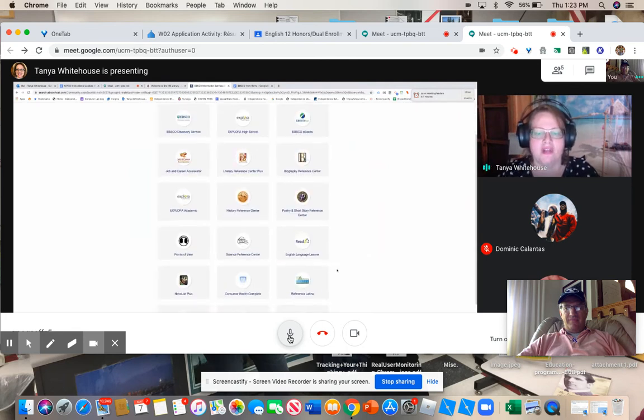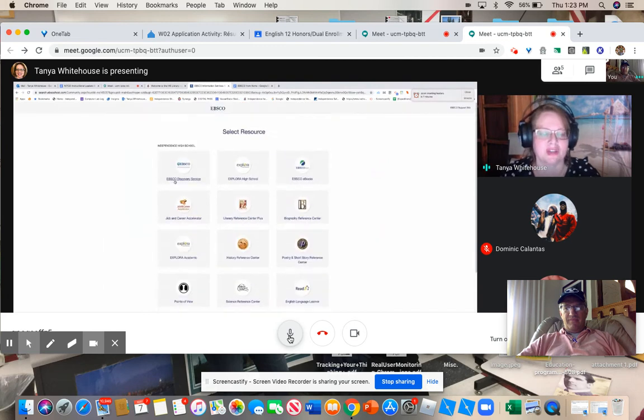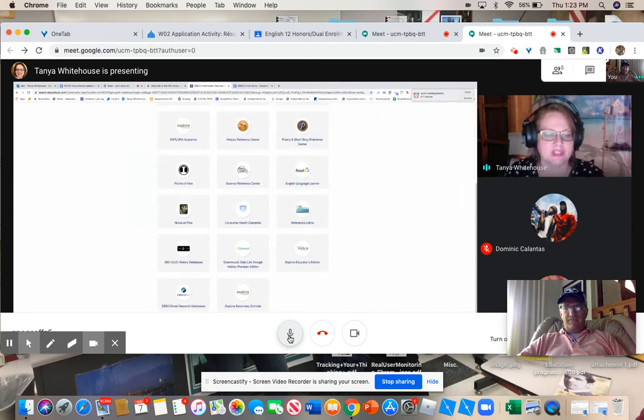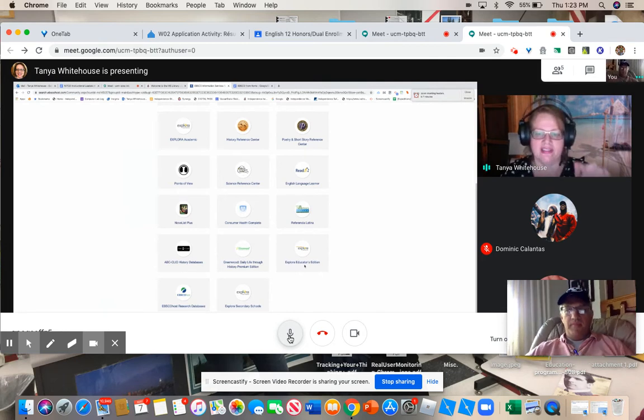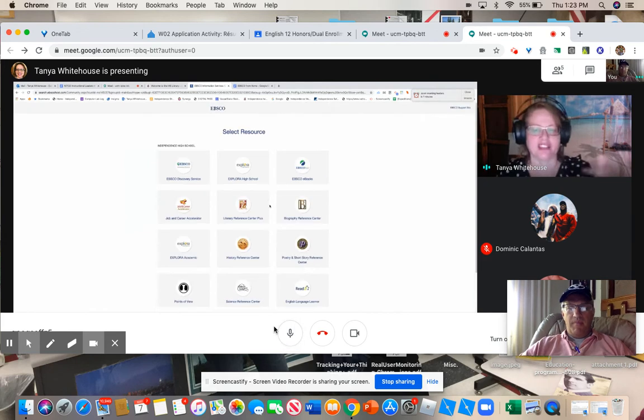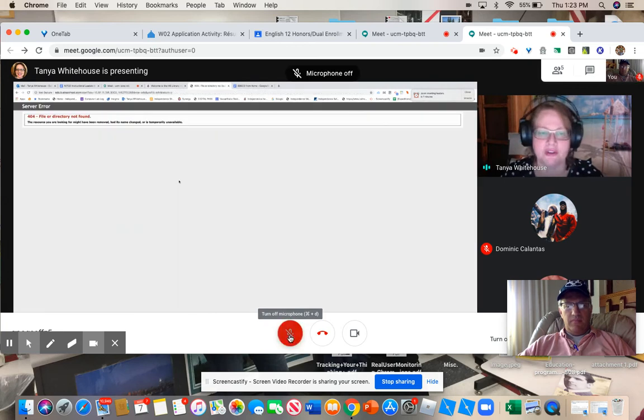Now, these are all the databases we have available on EBSCO. I will tell you the Discovery Service goes through all of them. So that's the one I generally use. I never explored this one yesterday. We have EBSCOhost research databases. I haven't explored that at all. It's one of our new ones. And the Educators Edition is new. So we've got some new stuff this year that I haven't explored yet. I'll have to do that later. But for now, I'll tell you Discovery Service is wonderful.